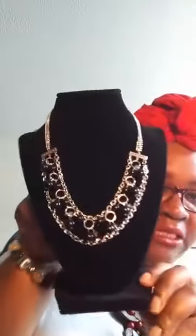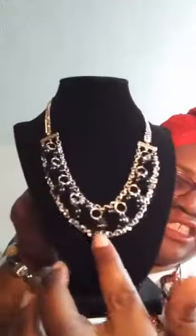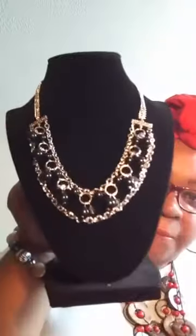So number 23. Isn't that gorgeous? Gorgeous, honey. The beads are black, if you can see it. And then you got the chain. Isn't that beautiful? And then you got, like I said, the chain link. You got the balls right here, the black balls, that's hooked on to the circle. It's beautiful. And then you got the matching earrings. And I have a matching bracelet to go with it. Isn't it gorgeous?